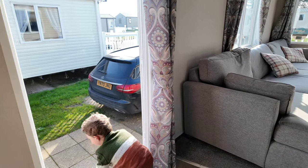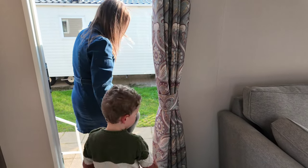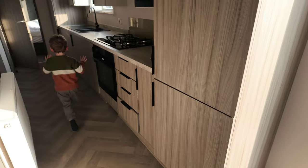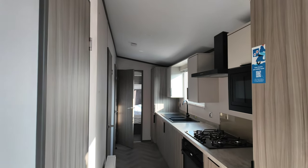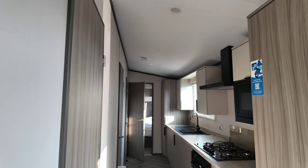There's some steps. You be careful, right, sweetie. Be careful then. You're very excited, aren't you? Wait here, because I need to go in here. Oliver, tell the camera what you think of the caravan. I love that. Well, I think that speaks a lot. Right, let's fetch the stuff in.